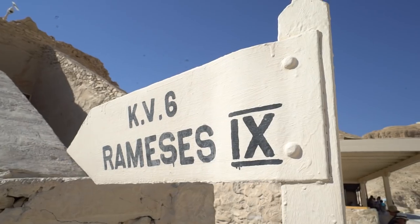Also, just as a side note, you can't take your cameras in to take photos or videos unless you buy a photo package. It's 300 Egyptian pounds, so double the price of the entry ticket. Of course, we wanted to take you guys along, so we picked up a ticket.